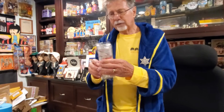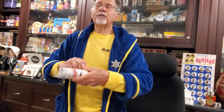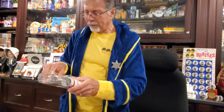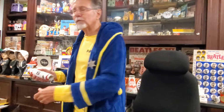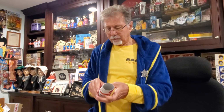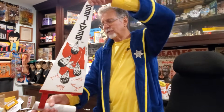All right, let's look at this thing here. Oh, the vest, by the way, has something to do with the anniversary of Rubber Soul. Beatle fans are all annoyed that there's nothing going on with Rubber Soul's release after 60 years, so they're going to go ahead and make a convention out of it.